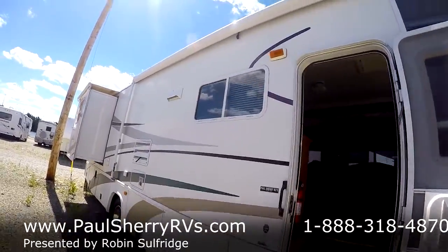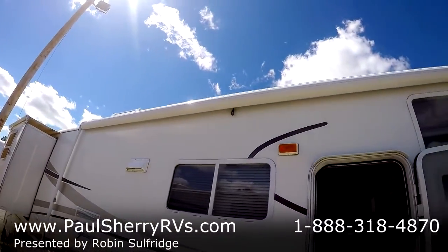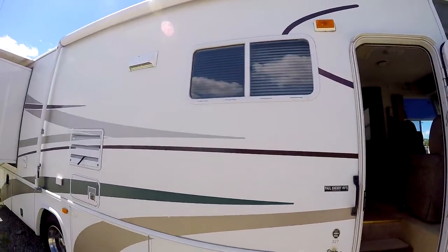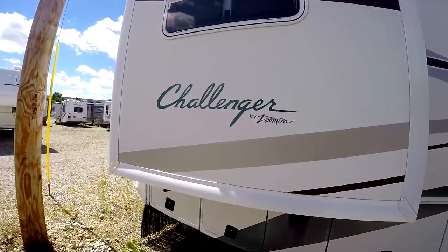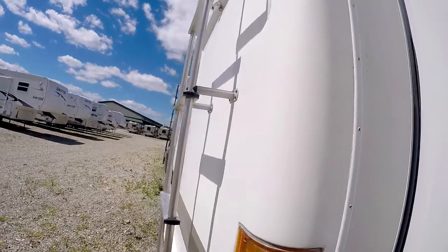Let's walk down through here. Nice full-size awning. Look at that awning. Oh, nice awning. Very, very clean unit. Stripes look really good on it. They don't look peeled or checked. Challenger is the upper end in the Damon class. You can see it's capped on the rear.